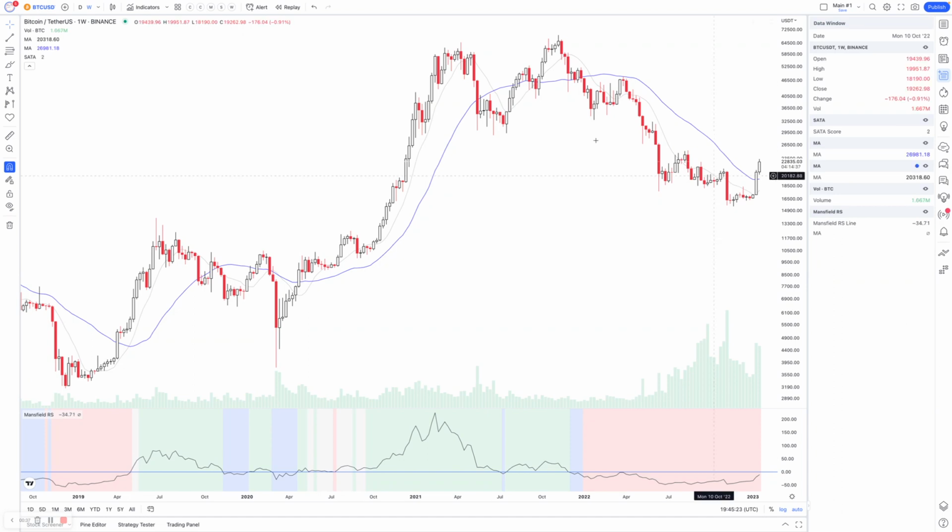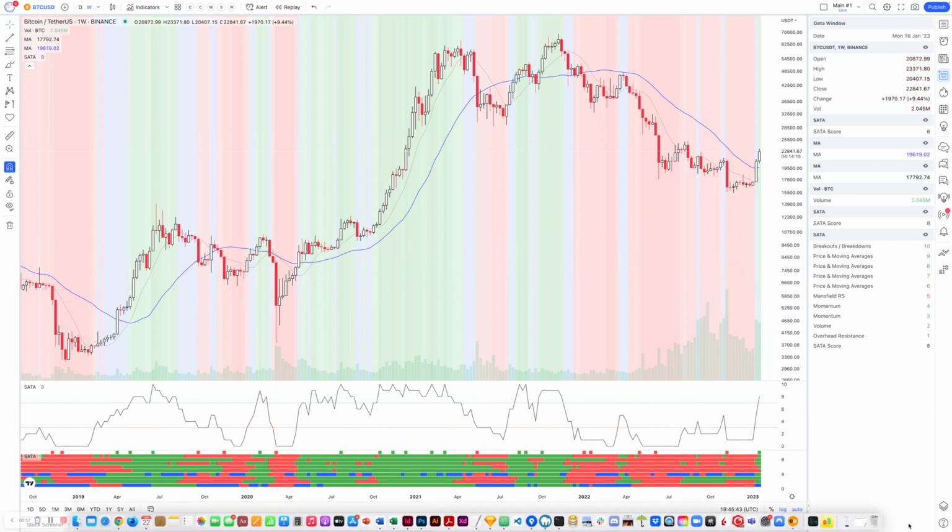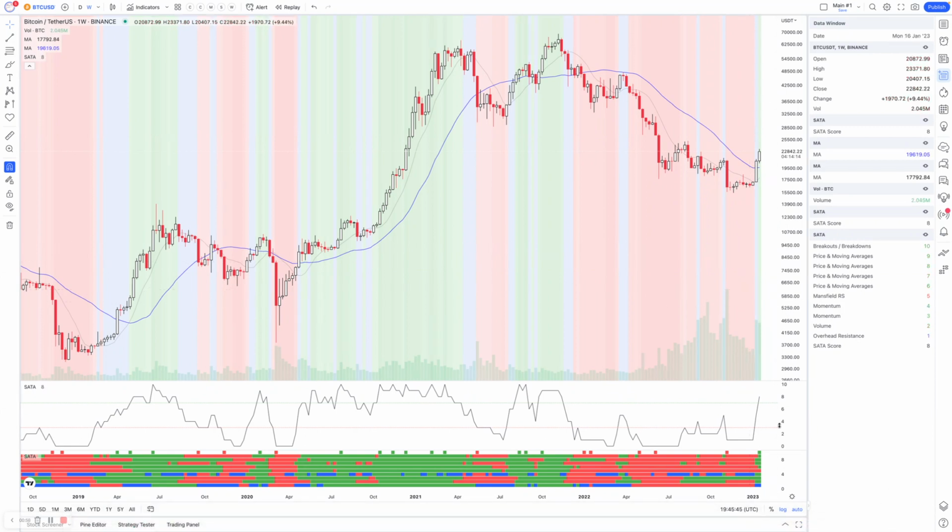So starting off here with Bitcoin, you can see on the weekly chart here, this is your standard stage analysis weekly chart with the 30-week moving average, 10-week moving average, and the Mansfield relative strength at the bottom here. We flip this to the SATA score, which is the stage analysis technical attributes. You can see we've got a little bit of a development here in terms of the change in attributes, moving up to a SATA score of 8 now.